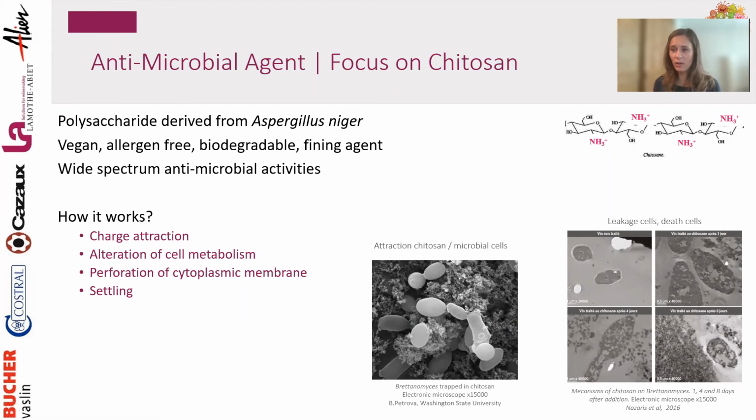Next to it, we have the picture of the wine treated 1 day after the chitosan is added. And you can see that already the cells start to leak. You see all this black thing around. That's the inside of the cell that is coming out. 4 days after, we still see the cell here, but barely. And there is as much content outside as inside the cell. 8 days after, there are no more cells, only pieces of the cells. So chitosan is going to block metabolism, it's going to kill the microbe, but also it's going to settle them down. So it is a very multi-action antimicrobial agent that can work with many microbes, but it kills them and it cleans them from the wine. So the settling is very important.